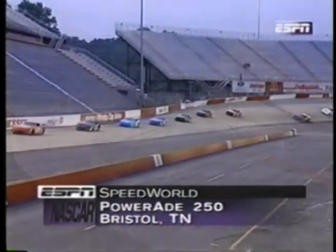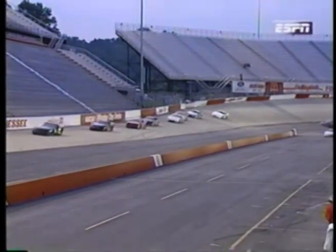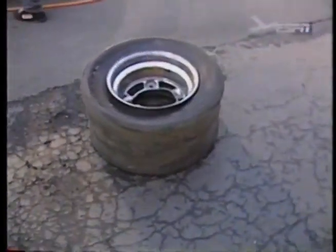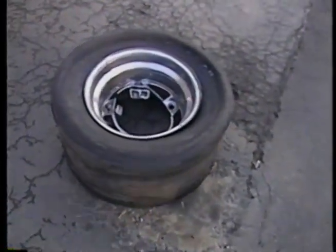Back in Bristol, Tennessee, John Kernan, Benny Parsons, and yours truly, Jerry Punch, working the third caution flag of the evening. 69 laps in the books out of 250. And here they are just a moment ago taking the tire off, Benny. And we can see that the wheel is broken on Jimmy Britt's car. And also, I guess the spindle is broken as well.